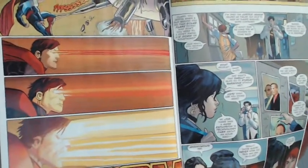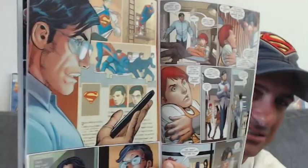Here we get to see a picture that we've already seen before, which is the solar flare picture. So nothing revolutionary here, nothing different. Even the paneling is pretty basic, just your squares and rectangles. So nothing here that really shot out at me and said, "Oh wow, this is a great looking book." So what did I think about the story?